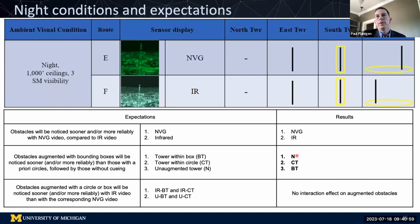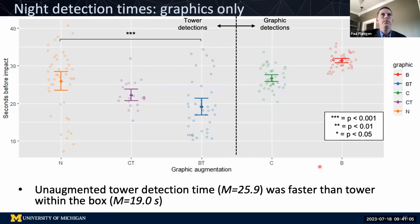Similar to day, unaugmented towers are actually seen before towers within the circle and towers within the boxes. And you can see here that the unaugmented tower, unsurprisingly, was seen, as we talked about in the previous table, before towers within the circles and towers within the boxes.